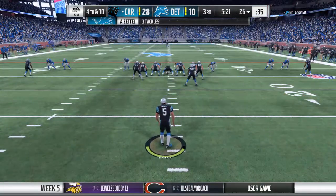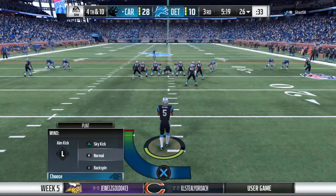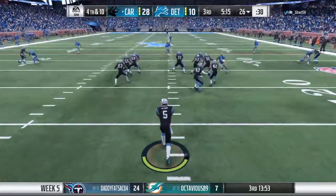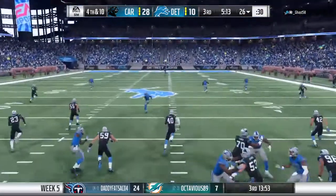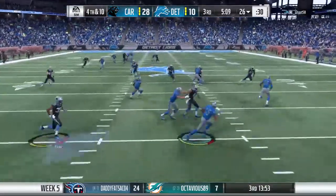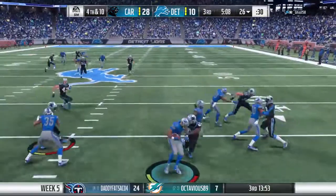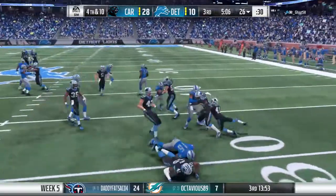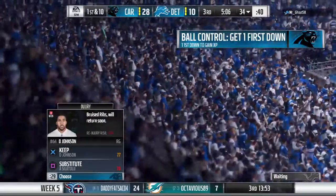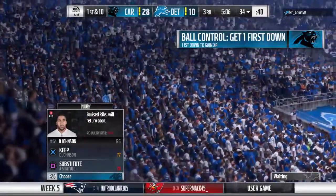Here's Michael Palardy now. And the way this offense has moved the ball, he hasn't been needed till here in the third. And just a single punt for him in the loss last week as he sends this one away. On the return, it's Tate. A good return there. Call it 13 yards. And the Lions will take over.